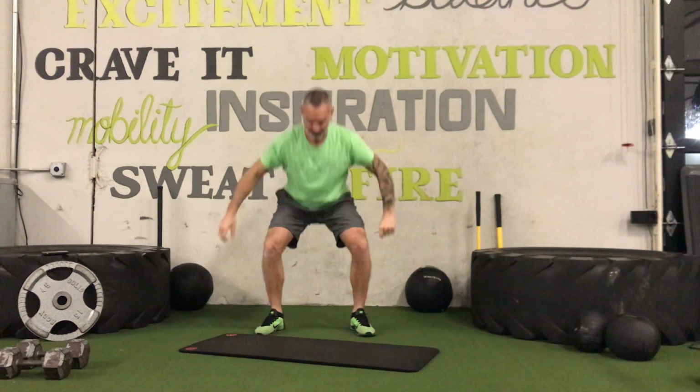Hips, right, those toes, they should always be able to wiggle. I don't want your toes up. I don't want you directly on your heels. But as you get the hips back, that weight displaces back, so it might kind of feel like you're on your heels. 10 regular squats.